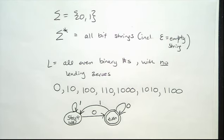Yes? Does this allow leading zeros? Yes, it does. It does allow leading zeros. So we might want to change it.